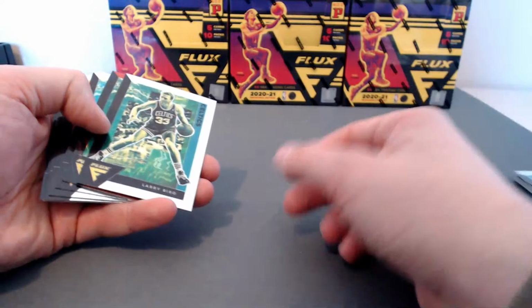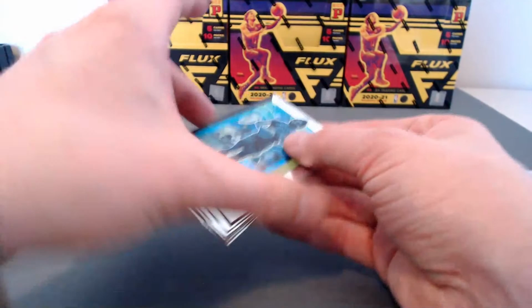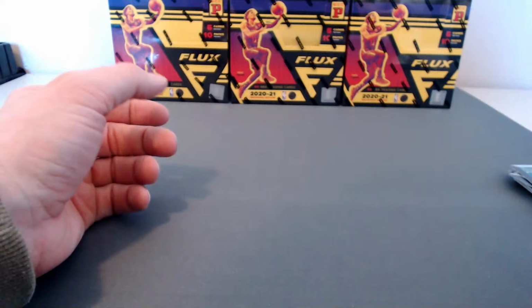Big O for the Bucks, Red Wave. Isaiah Stewart, base rookie. Oladipo, Zion, and Cam Reddish, Silver Wave. Atlanta with a few hits and a rookie auto. Need that Trae Young gold, I guess, now, right? Be a nasty hit.